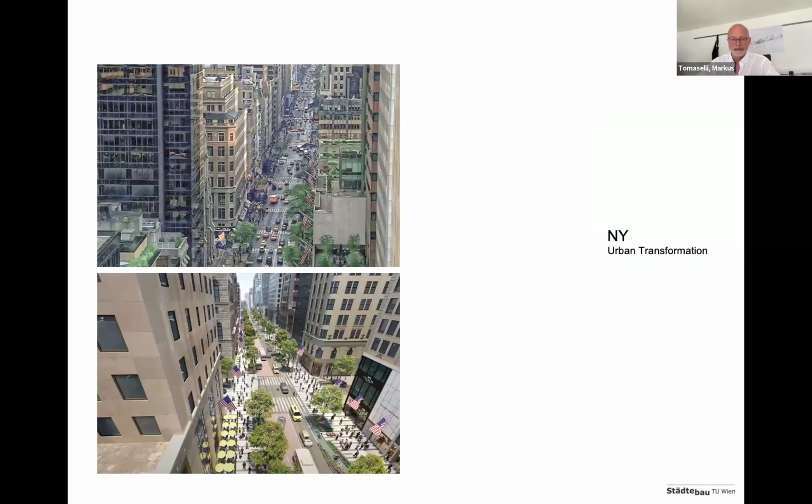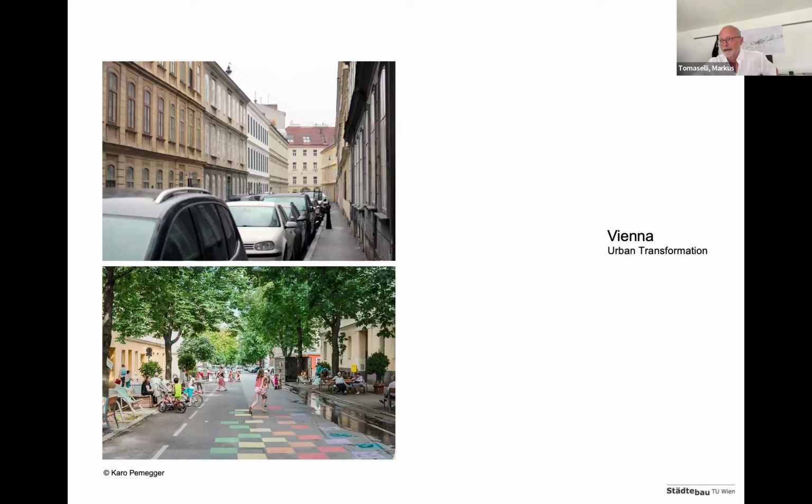So this brings us to the aspect of transforming public spaces. This just shows an illustration of how to transform a public space in New York, but it's a global issue and it's going on in Korea as well as it happened in the United States. I don't know how they will continue now because they don't have climate change there anymore. It's prohibited by law. But we have this situation here in Austria.